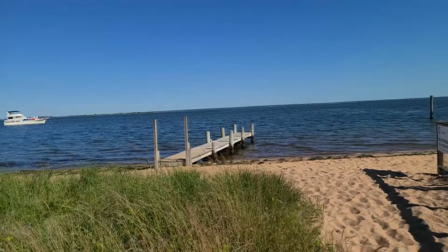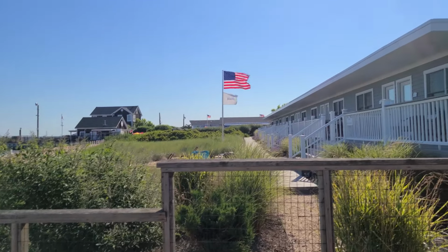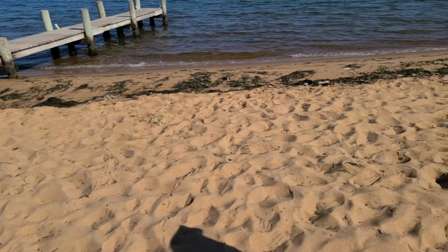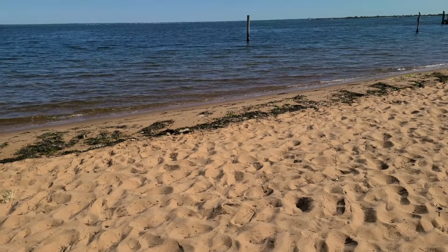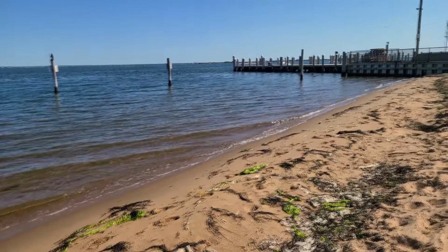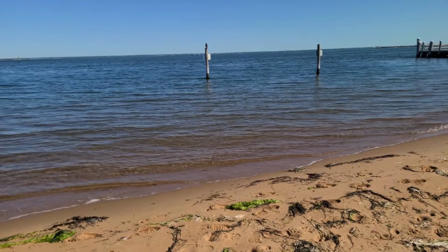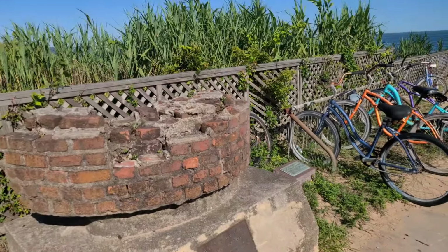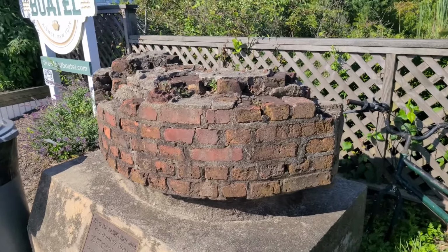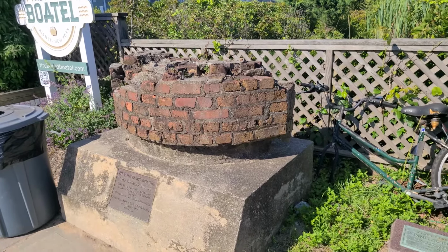Tell me this is not beautiful here. And look at the sand. It has this reddish shade to it. Pretty cool. In Kismet, we also have the remains of the first hotel ever built on Fire Island. It was called the Domini House, which was built in 1844. So remember, the surf hotel I mentioned earlier by the lighthouse was built in 1856, so 12 years after this one. Unfortunately, this one also burned down in 1903, and these bricks are the remains of a chimney.